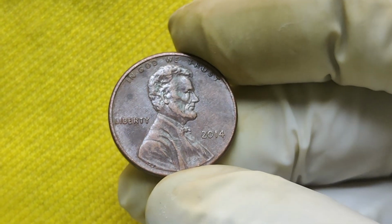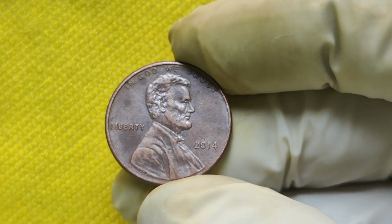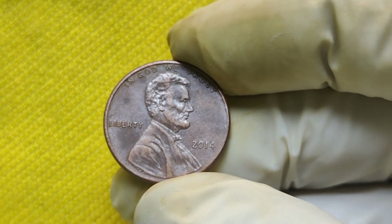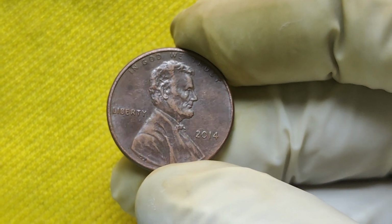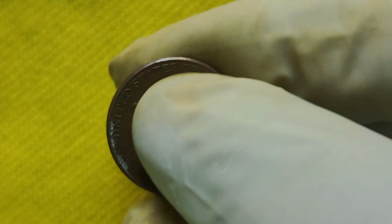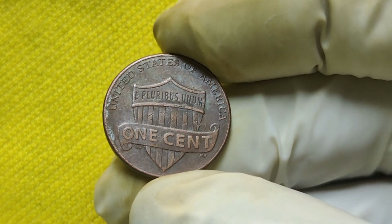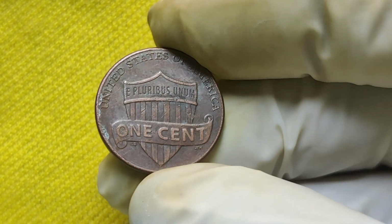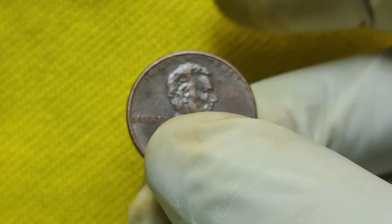Coins graded by professional services like PCGS or NGC in MS67 or higher, that's mint state 67 or better, are incredibly rare. Out of millions of 2014 pennies, only a handful are in near-perfect condition. One 2014 penny in MS67 condition sold for over $2,000 at auction. That's because coins in pristine condition are rare, even for modern coins.